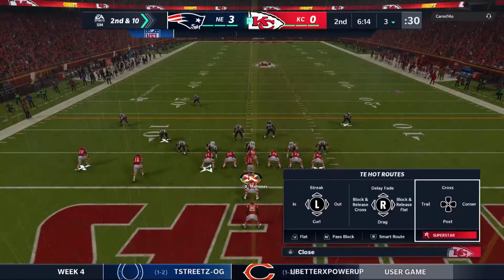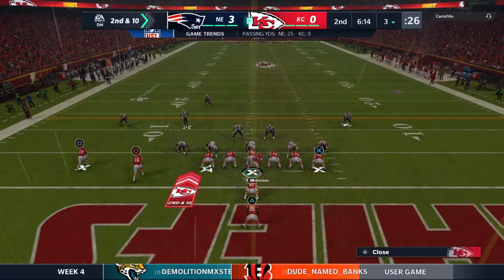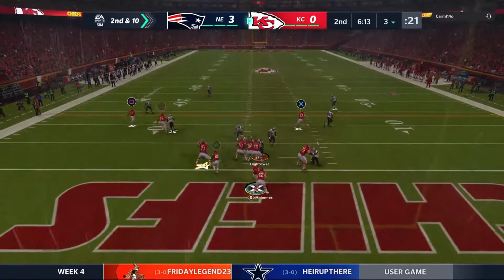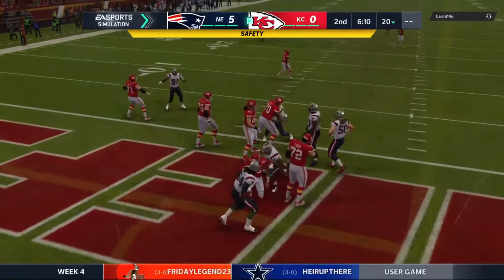An incomplete pass sent to him. That leads to a 2nd and 10. Back near his goal line. Here's Mahomes. Oh, and this is going to wind up a safety.